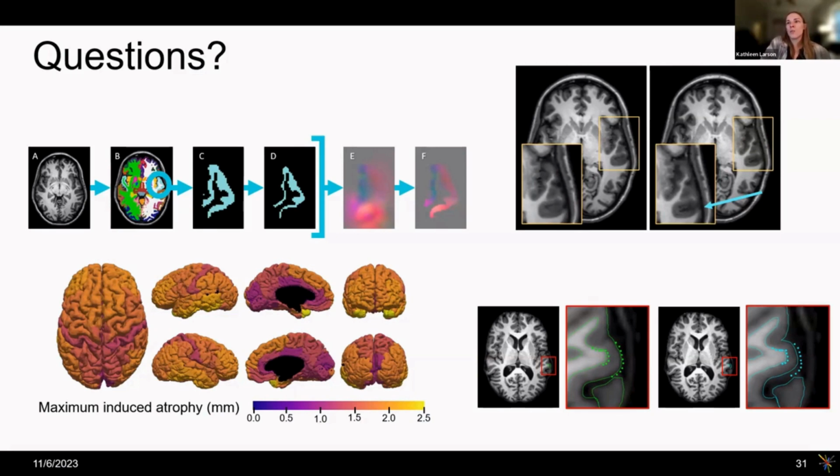I don't think that the amount of atrophy induced varies enough between regions such that it would significantly impact your validation. It would only be if you had such severe atrophy in one region and not in a neighboring one that the surface placement wasn't able to be accurate, I think. But yeah, thank you.